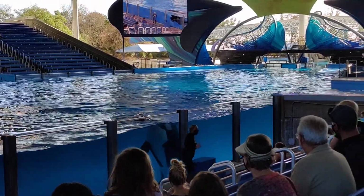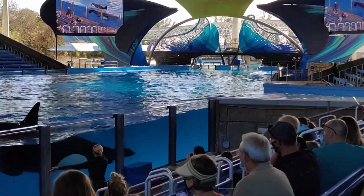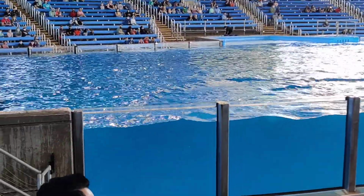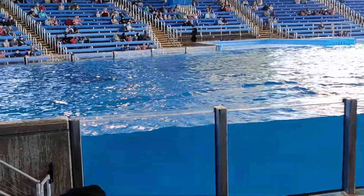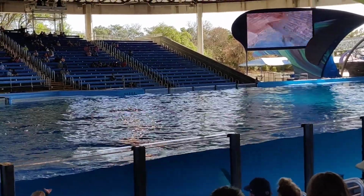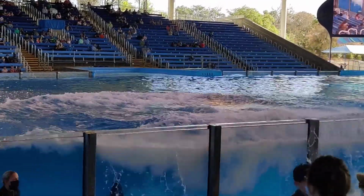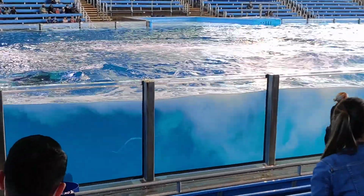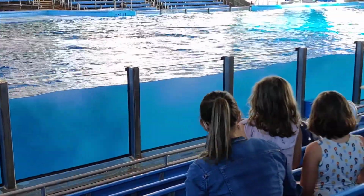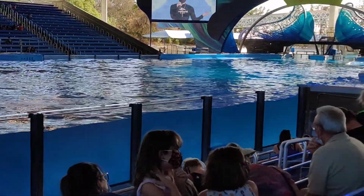But it looks like she will be showing off that complete behavior of a breach where she's going to send some water in your direction. So Takara is currently making her way to the bottom of the pool, but when she exits, it won't be in the center. It will be at the glass piece to my right. Get ready for our matriarch, Takara! Let's hear it for audience participants! Great job, everyone! As you can see, killer whales can communicate by leaping out of the water and making a huge splash.